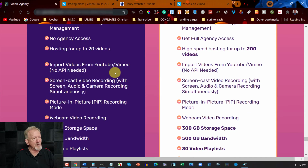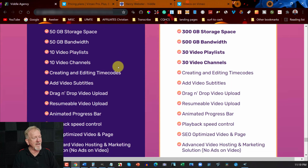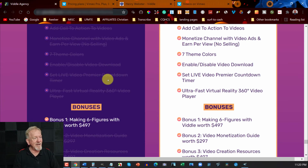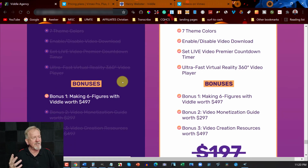You can import videos from YouTube and Vimeo, no API needed, screencast, you can do all the other things until you get down to this point here. You can't add a call to action, you can't monetize it because it's not the agency license. It doesn't give you the 7 color schemes. It doesn't allow you to disable the downloads, which is a problem if you don't want people to share it all over the web. You can't set the video premiere countdown timer. It's not ultra fast virtual reality 365. You don't have that, and you're missing a couple of the bonuses.